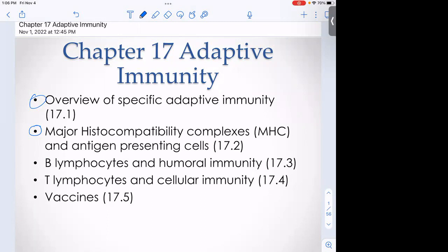And then more specifically, how B cells get activated, saving the most complicated thing for last, as well as how T cells get activated and what they actually do when they're activated. That will all lead up to a discussion of vaccines, which I have greatly expanded in my talk over the last couple of years, because that's what's in the news right now. So all leading up to that.